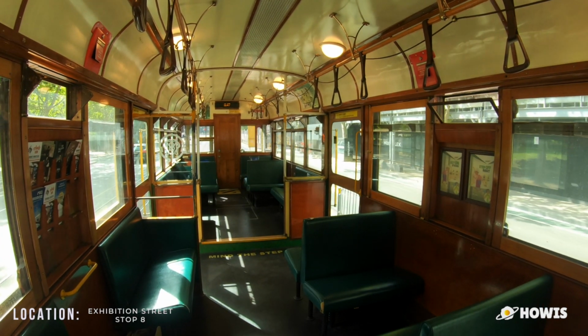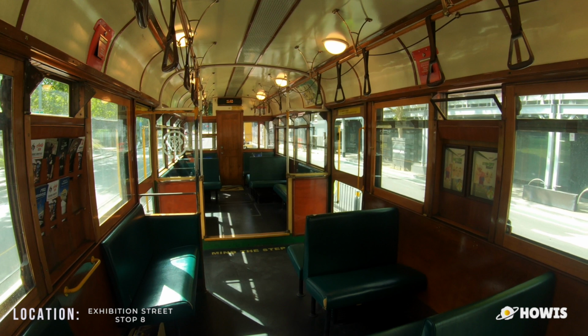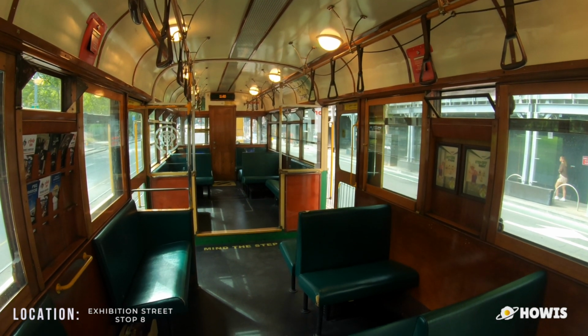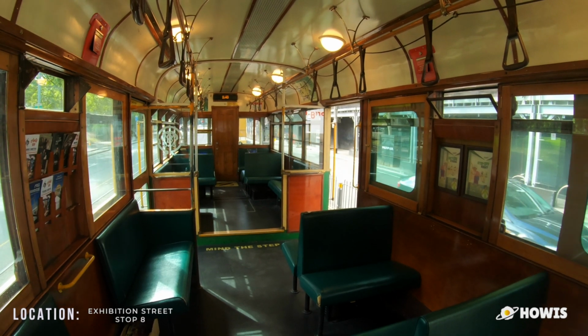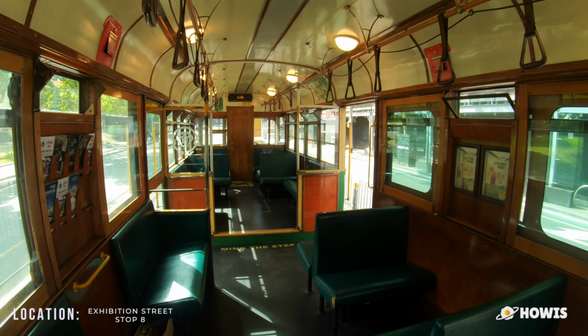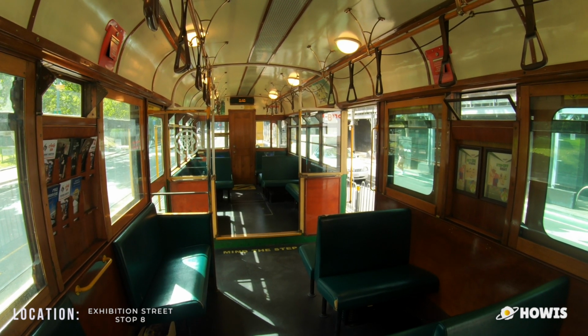Trips entirely within this zone are free, so you won't need to touch on your Myki, including your entire City Circle Tram journey. If you're planning to travel anywhere outside the free tram zone, to places like St Kilda, Melbourne Zoo or Chapel Street Grand, you'll still need to have a valid Myki.